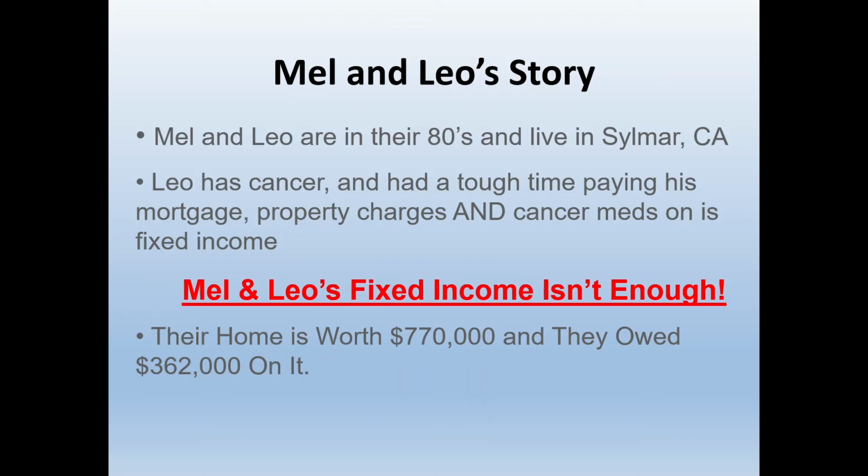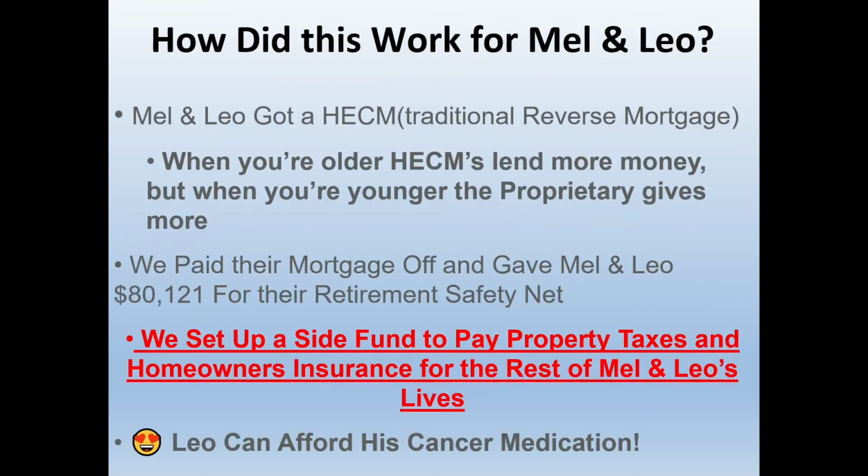And he was having a really tough time because he was on a fixed income. He was trying to figure out, what am I going to spend my money on? Well, you gotta pay for your cancer meds, right? There's no way around that. And you gotta pay your mortgage and you gotta pay your property taxes. So he wasn't able to pay it all together. Him and Mel, wonderful, wonderful people, but they needed help. So their home was valued at $770,000 and they owed $362,000 on it. So let's see what happened.